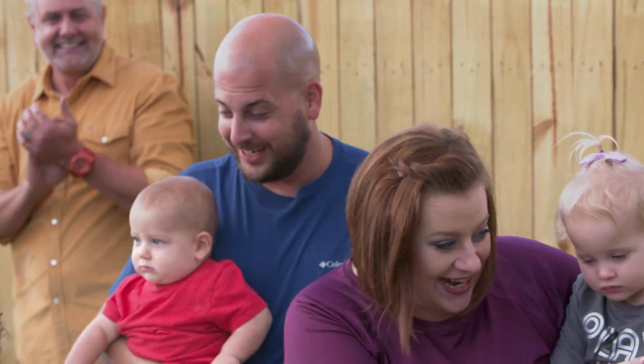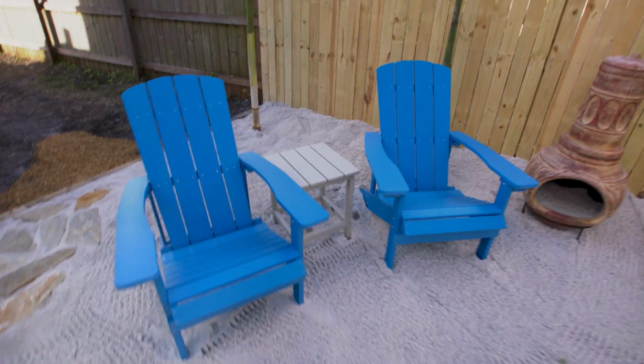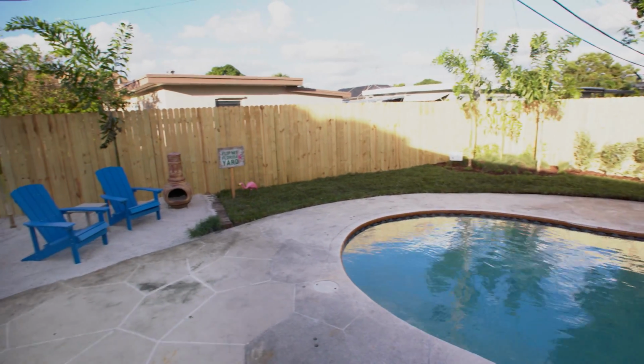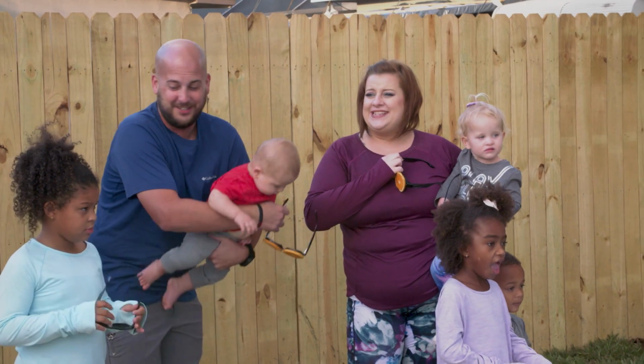Oh my! Flowers! Look how pretty! It looks so good! We have our own beach! And a chimenea. And the chimenea! Oh, I didn't even see that! That is awesome. It looks so good! This is insane. Thank you so much! Thank you.